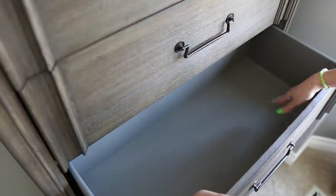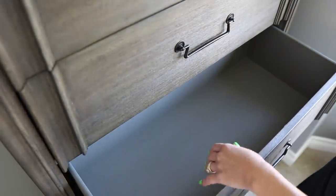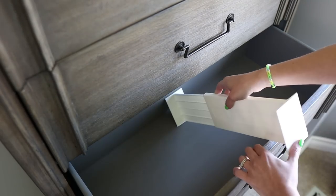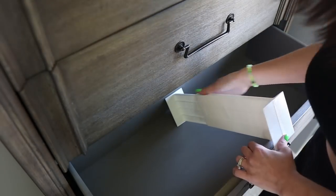Middle drawer's up first. I have such a vast dry herb vape collection that I think I'm gonna section this one off and dump all my dry herb vapes over here.